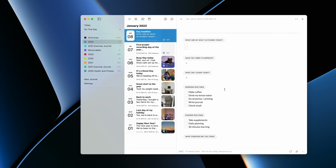What are the morning routines that you do? What are your must outcomes? Now, don't go mad here. Just put no more than 3 because you want it to be achievable. And then you've got a record of how successful you've been at achieving your outcomes every single day.